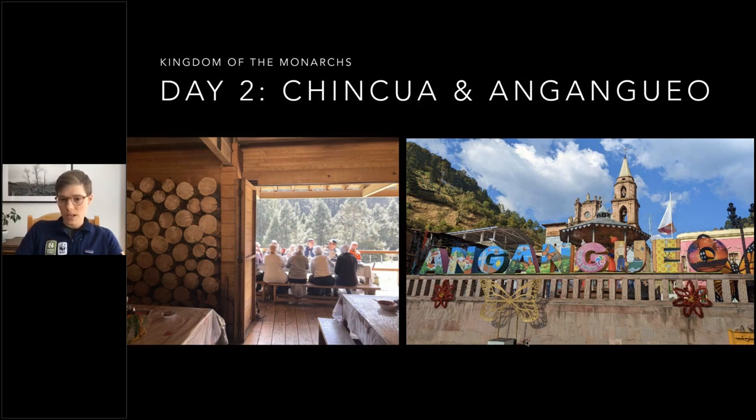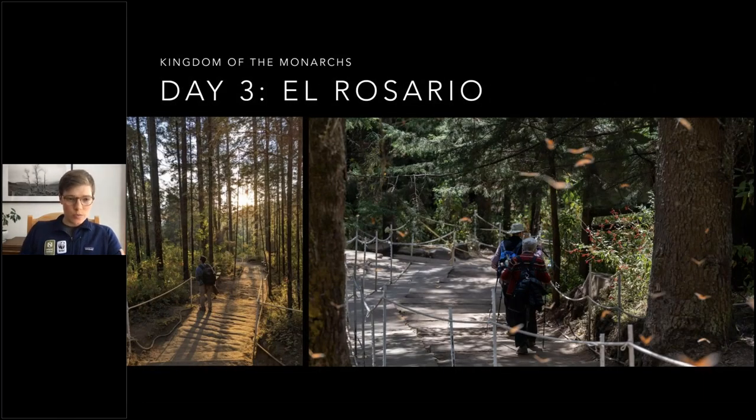So there's a lot to learn about Angangueo and its mining history and how it's transitioned into this new economy. So that's our afternoon there. We stay in Angangueo that night. And then in the morning, we make our way back to El Rosario.